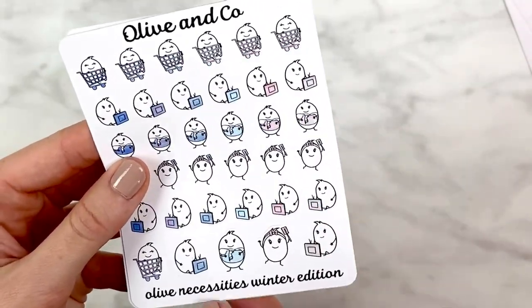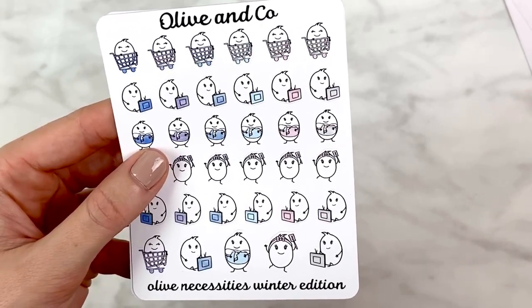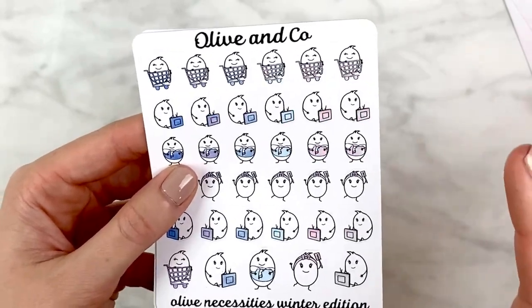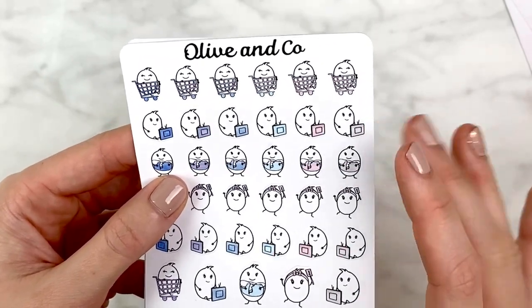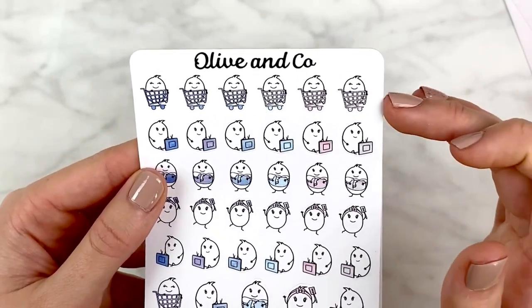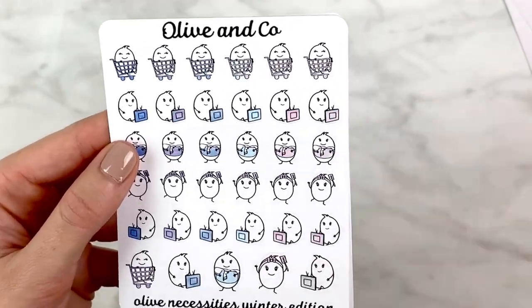And then we have the Olive Necessities, the winter edition. So originally, I really wanted to make way more sticker sheets, but I just thought, let me make one bigger sample sheet with some stickers that we all use maybe weekly.